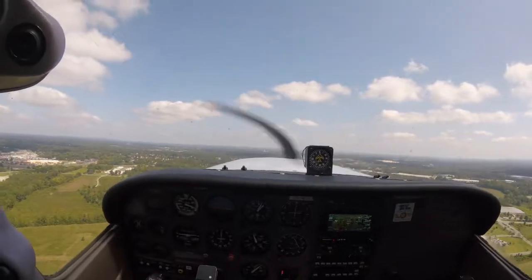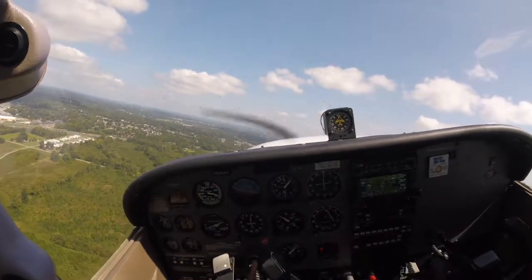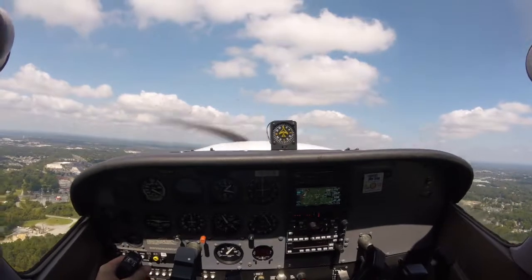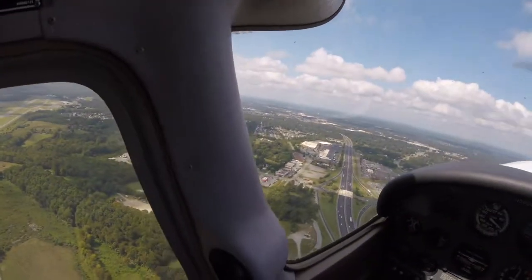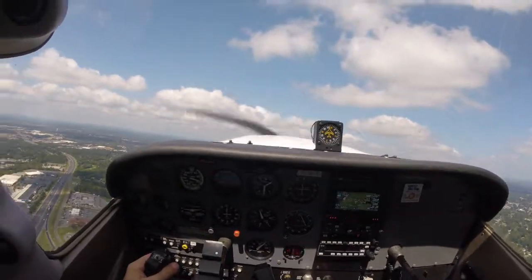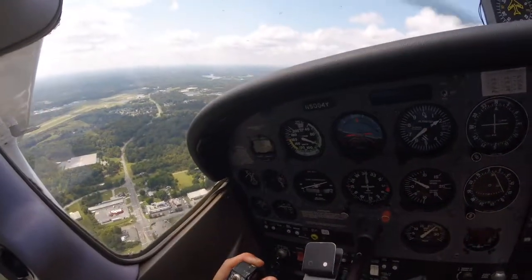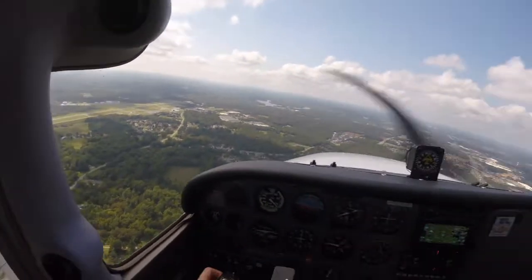All right, 1500. So, nobody on the left. Burlington traffic, Cessna 04 Yankee taking left crosswind, runway 6. We'll make this turn and level off at the same time. Burlington traffic, Cessna 04 Yankee taking left downwind, runway 6. Good, multitasking. There you go, three things at once there. That was good. They're getting better.